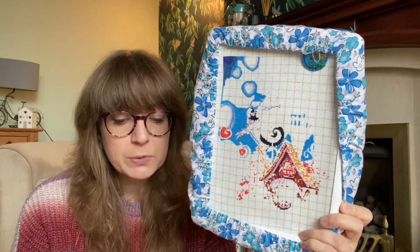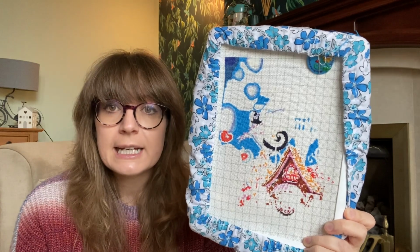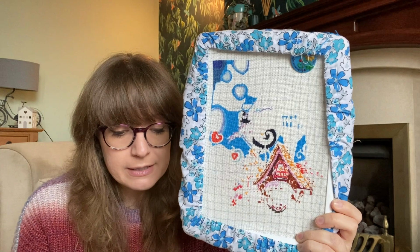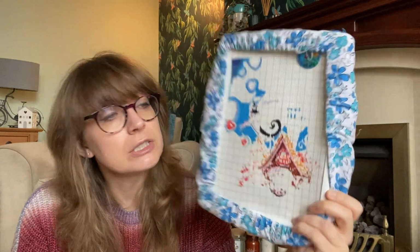This is stitched on 25 count, Easy Grid, whatever you call it. Yeah, I'm at 10.36% done.